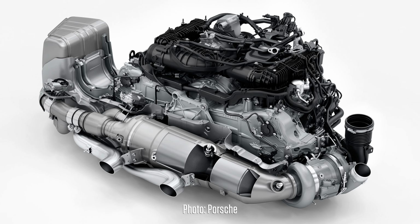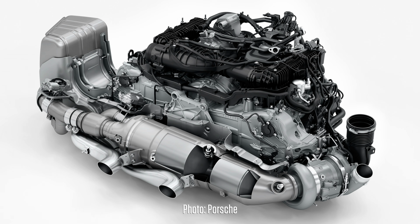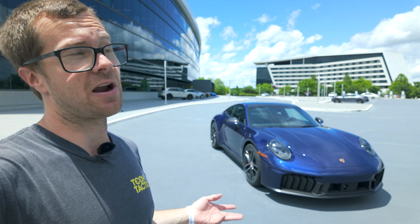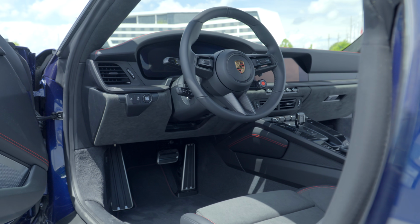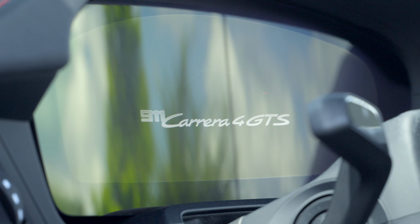That opened up some room in the engine compartment, which was quickly filled up by a pulse inverter for the electric motor and a DC to AC converter. And now it's time to take this 911 on a drive, a short drive here around the PEC in Atlanta, and get some impressions. All right, now we are inside the 2025 911 Carrera 4 GTS with the T-Hybrid.